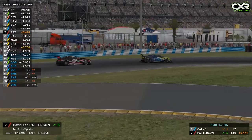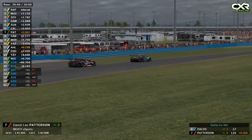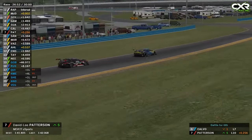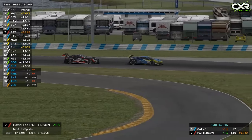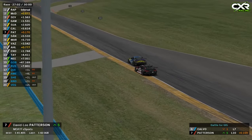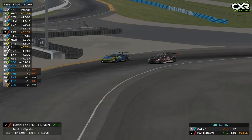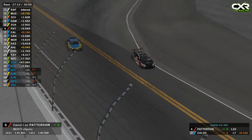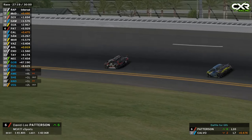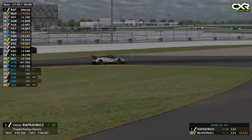So David now catching up to the back of Marcus Calvo. David's going to get the inside line here because Marcus has made a little bit of a mistake, so David gets himself into 6th position. Now let's go back to this front battle, the battle for first.